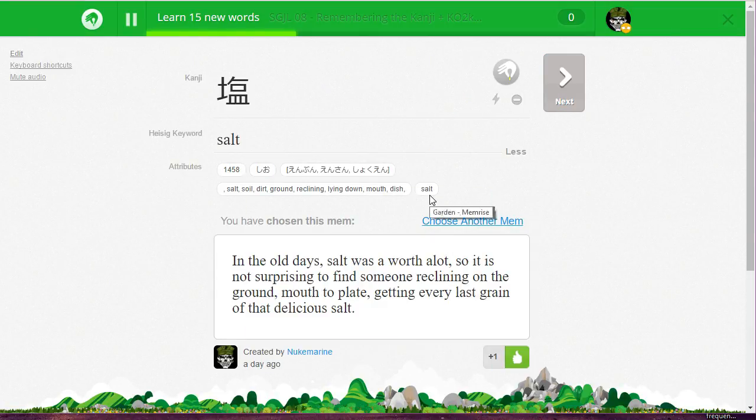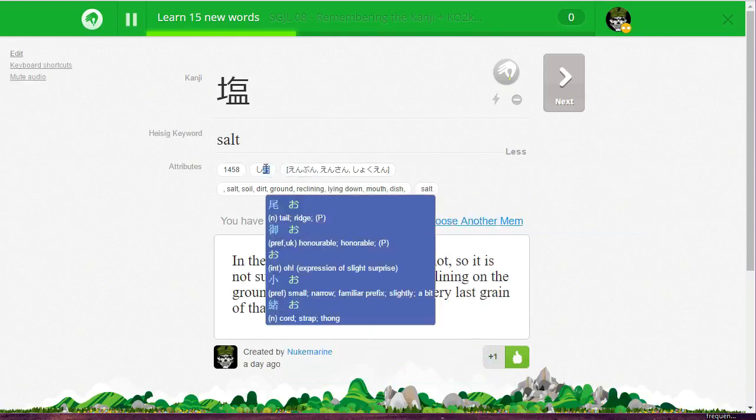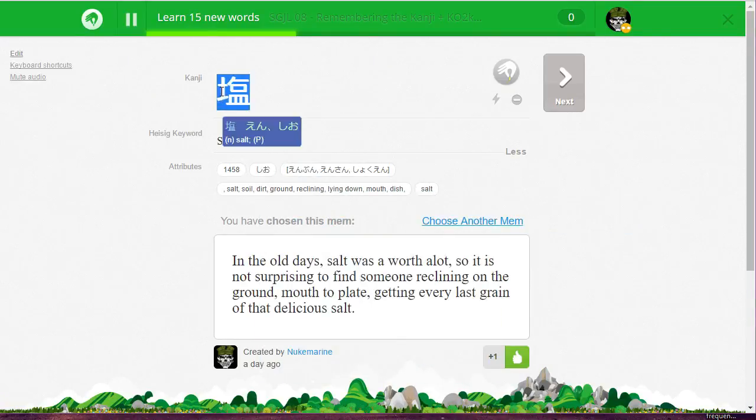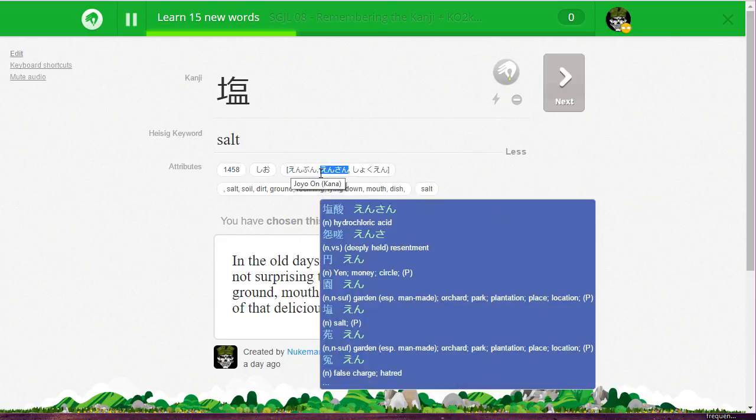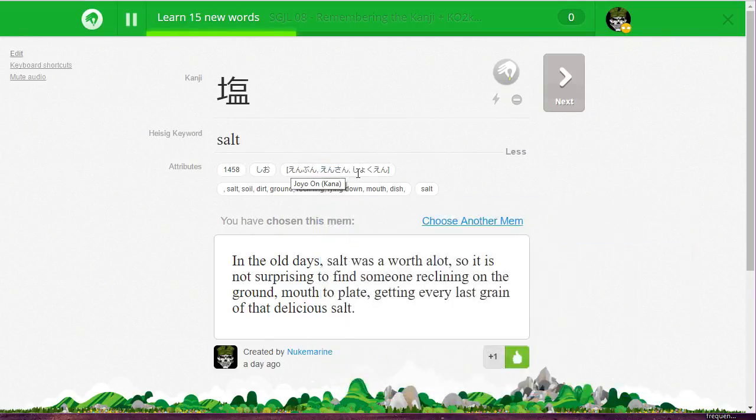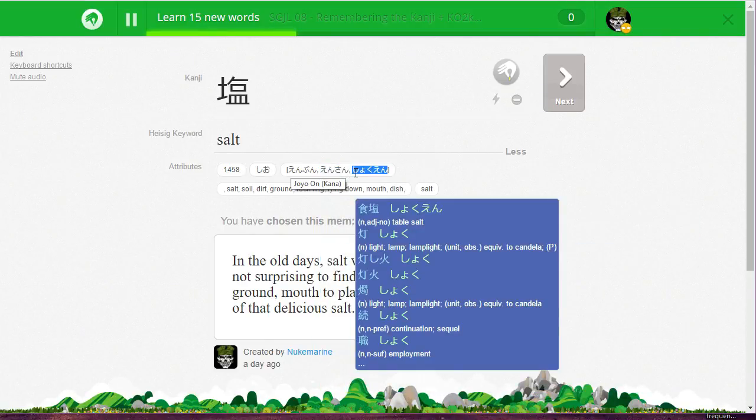Now we have salt. This is the table salt. You know, shio right there, salt. Shio kasho, salt and pepper, but shio. Enbun, salt or salt content. Ensan, hydrochloric acid. Nasty. Wow. Shokuen, table salt, so eating salt.